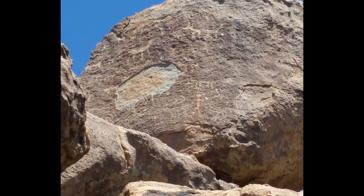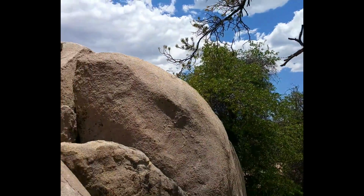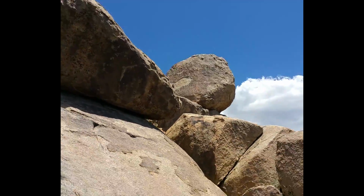Wow. I'm very precariously balanced on some rocks, and I'll bet from the top of those glyphs you can see the holy mountains of Flagstaff. I'd love to get up there and try.